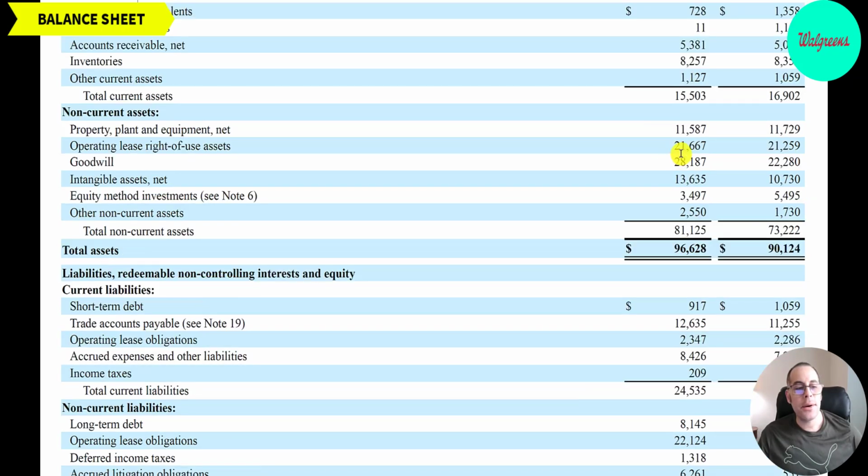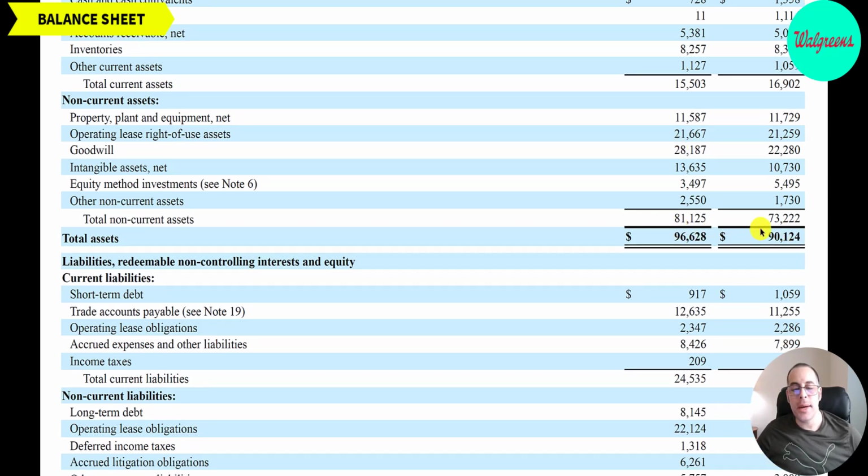Let's look at their non-current assets. PP&E, property, plant, and equipment, $11.6 billion. I think a lot of that is probably property. Goodwill is their biggest asset, $28 billion. Goodwill is the premium you pay when you acquire another company. So total assets, $96 billion, up from the prior year of $90 billion.